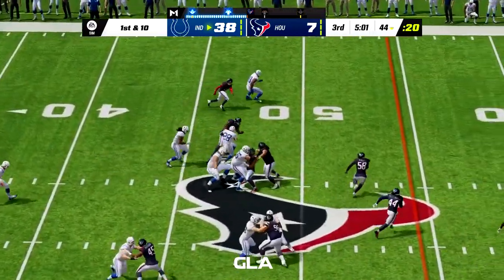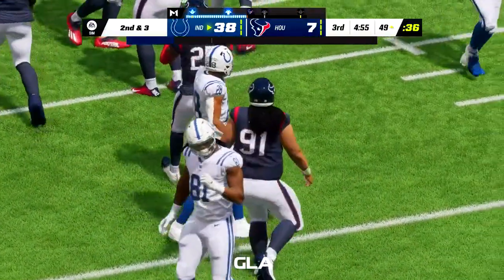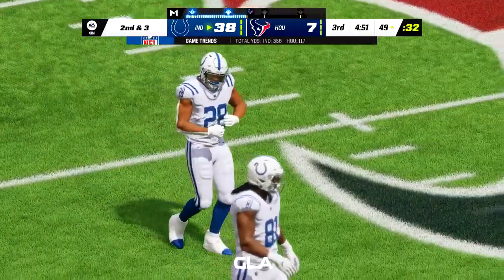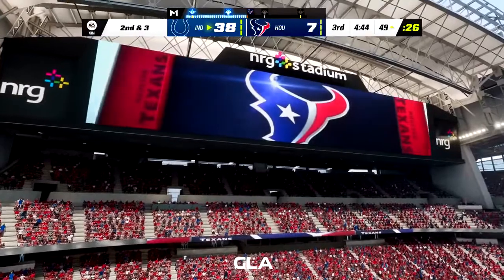They give to Taylor out of the gun. And he goes across midfield and down into Houston territory. 147 yards rushing for him now to this point. Well, no matter how they phrase it, staying on schedule, staying ahead of the sticks, whatever you want to call it, 7 yards on first down, that fits the bill.